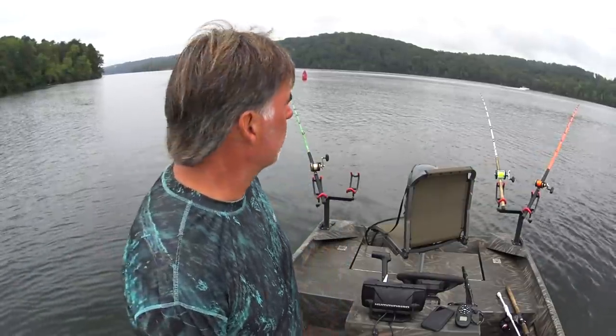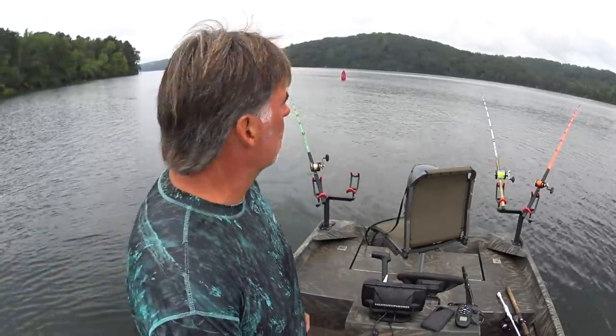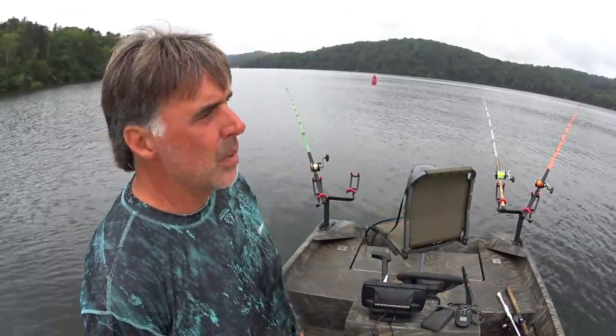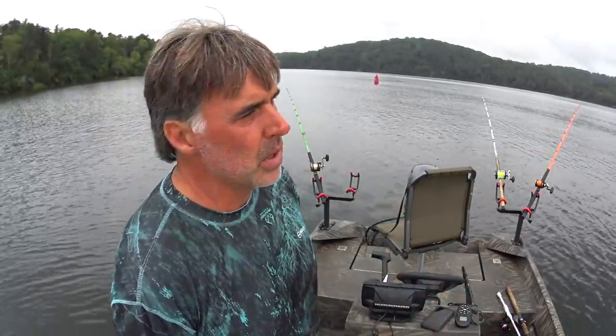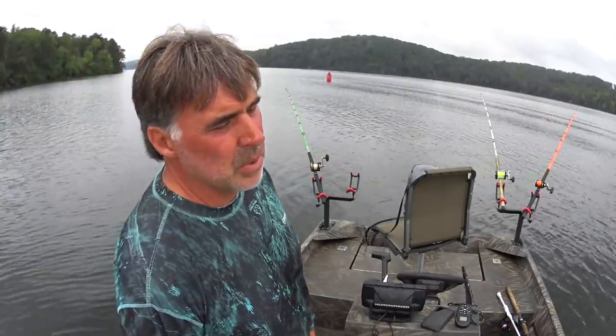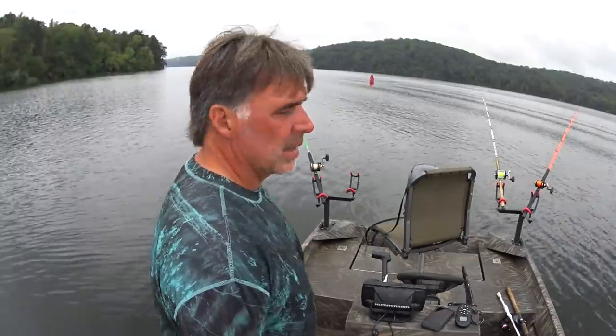From this, I guess an island behind me. Anything that was feeding shallower and wants to come back into this hole, I'm right in his highway. If it was early morning, I might even fish on the upper end of it. By midday, they should be moved right back in here. That's what I'm figuring.